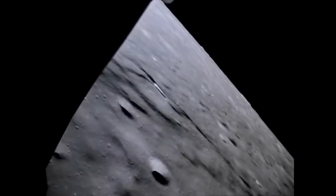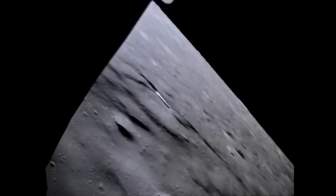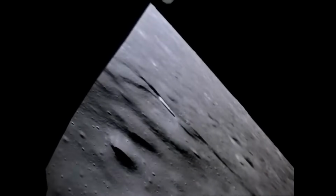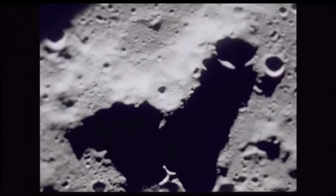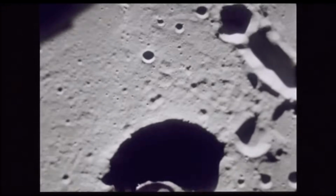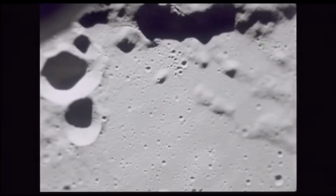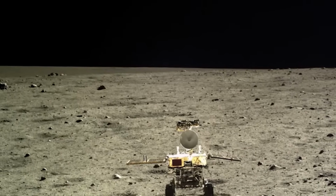The absence of extensive maria on the far side has led scientists to surmise that the crust there is thicker, making it less susceptible to volcanic activity that formed the maria. This difference in crustal thickness is thought to be a relic of the moon's formation and early history. When the moon was forming and still molten, heavier elements sank to its center, creating a denser mantle and crust on the side facing Earth.